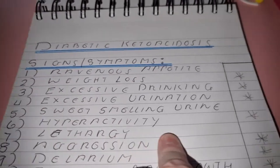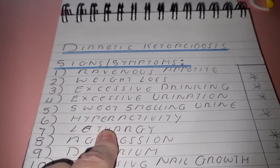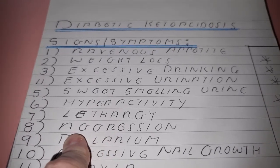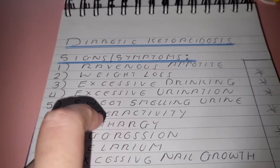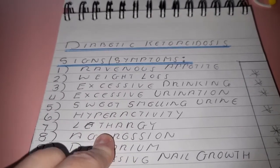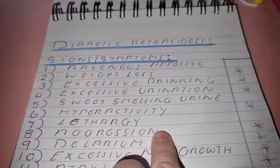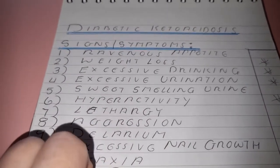So lethargy. She had that the night before she passed away, when she became really ill. Lethargy is where they've got no energy and they're weak. This one's aggression. Aggression and hyperactivity both go hand in hand, and could be just a temperament. Like I said, it could be a neurological problem, but it could also be diabetes. In Charlotte's case, it was type 1 diabetes. So aggression and hyperactivity.